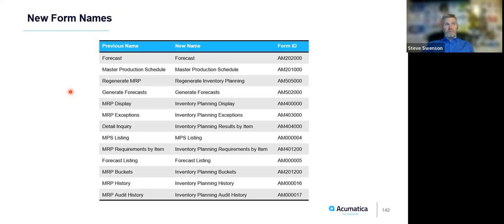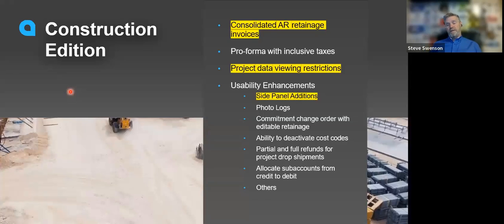So it gives you a few more options in there. There were a couple of other options in manufacturing, but those are the main few that our users are going to notice the most. When we get into construction and project now, the construction module has consolidated AR retainage invoicing.